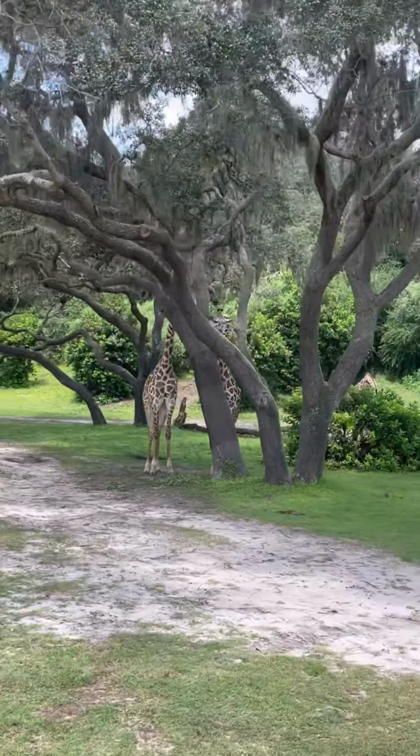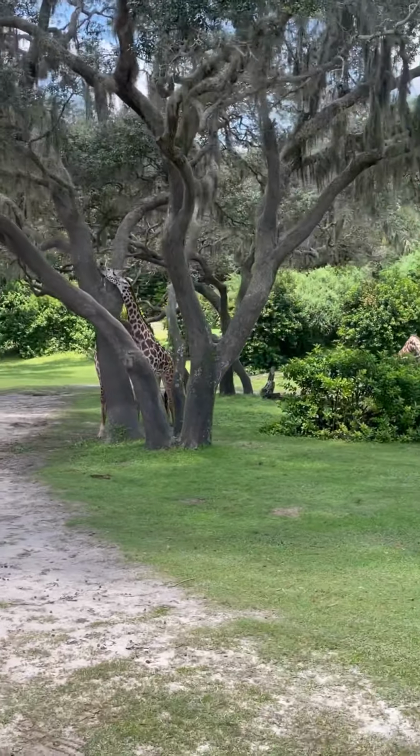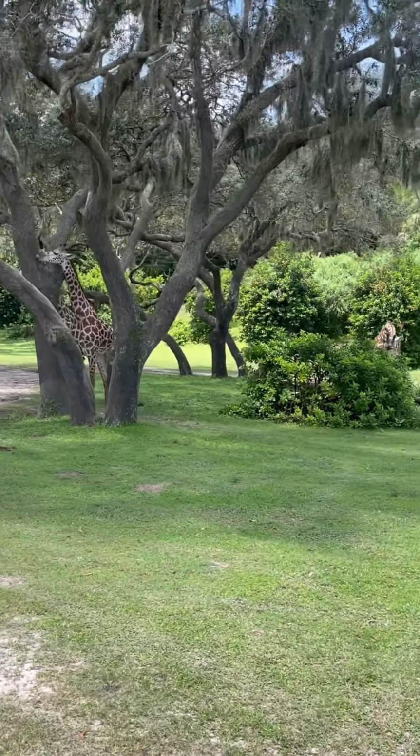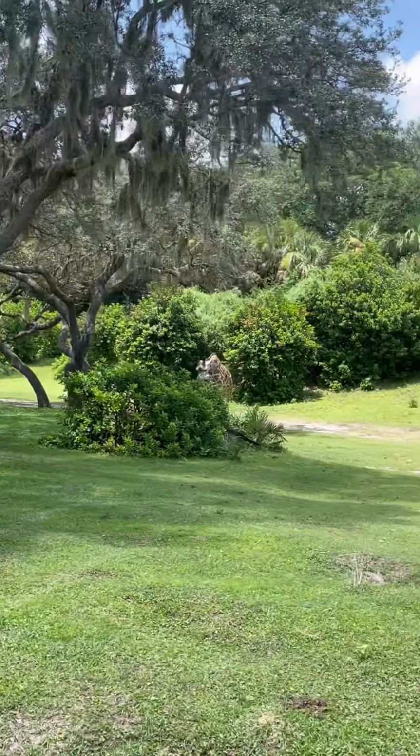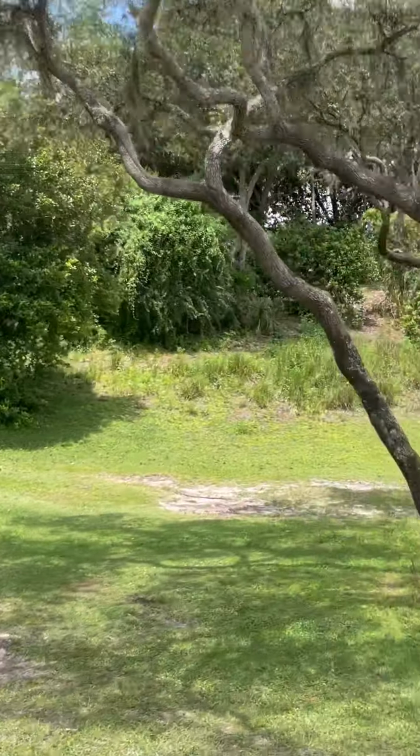The groups are also called towers, such a fitting name since giraffes are the tallest mammal on the planet. Adult giraffes can be about 20 feet tall when they're fully grown, but even newborns can be up to 6 feet tall at birth. We just saw all of those giraffes just munching away on some food.